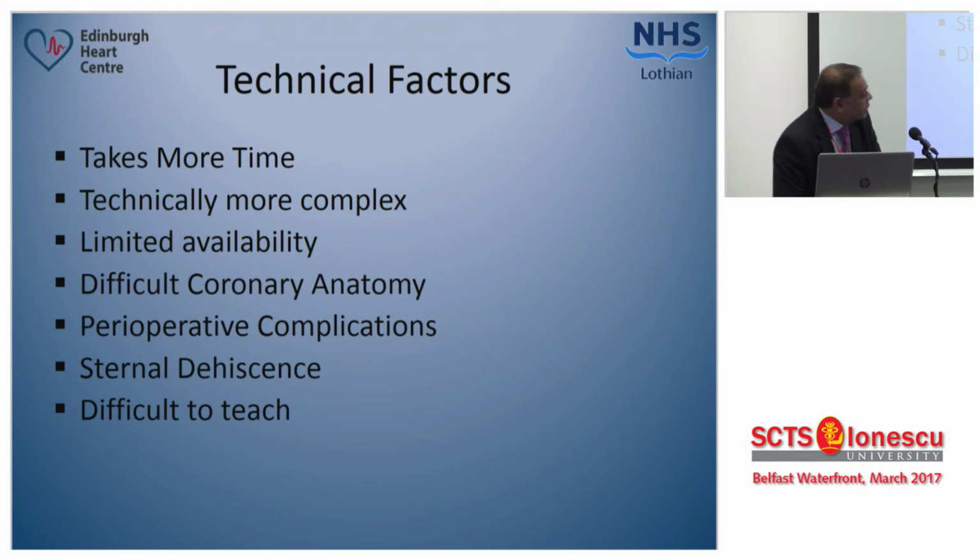Difficult coronary anatomy is another factor, the examples being when the heart is big in cases of cardiomegaly, or if the targets are very distal, the mammary arteries can be stretched, or there can be tension on the anastomosis.